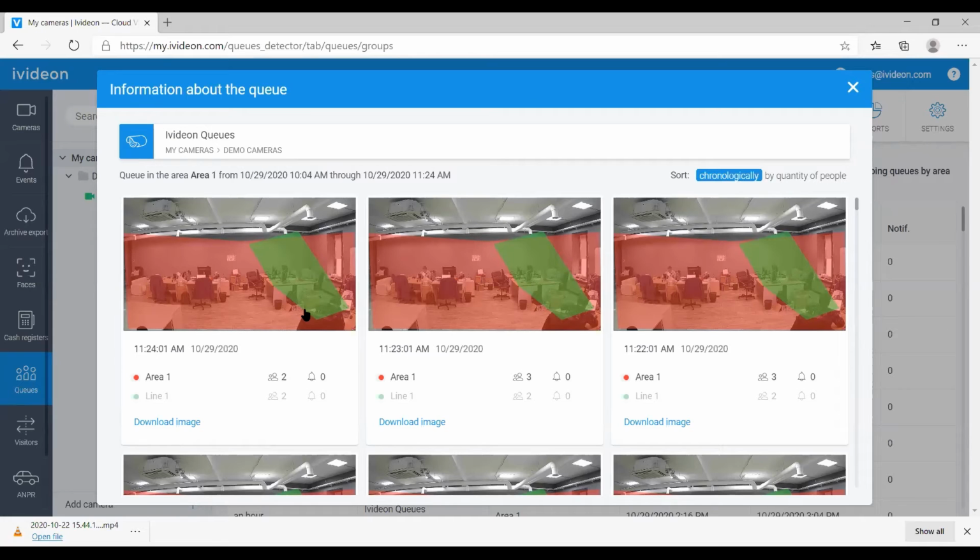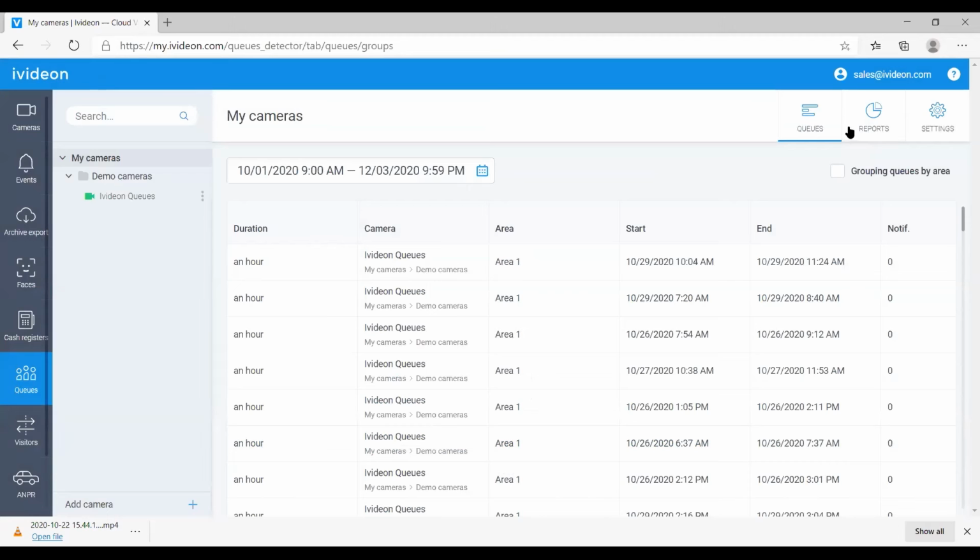So we can use a single camera to monitor multiple lines of people. As you can see here on this picture, we have a person here and a person here. So it clearly says that there's 2 people in the red area and 2 people in line 1. And similarly, in this picture, we also have a person here. I don't know if you can see him clearly, but he's there. And it correctly tells us that there are 3 people in area 1 and there are only 2 people in line 1.